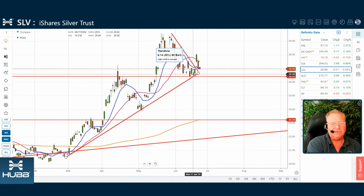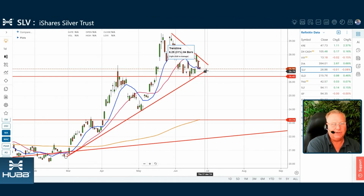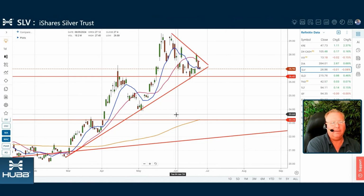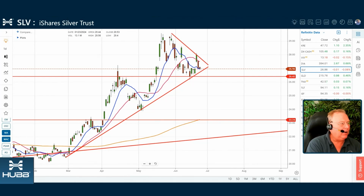But again, I would suspect that this could just reset the wedge. And if price builds in there, we're going to look for a breakout one way or the other. Okay. Now moving on to bonds and interest rates.